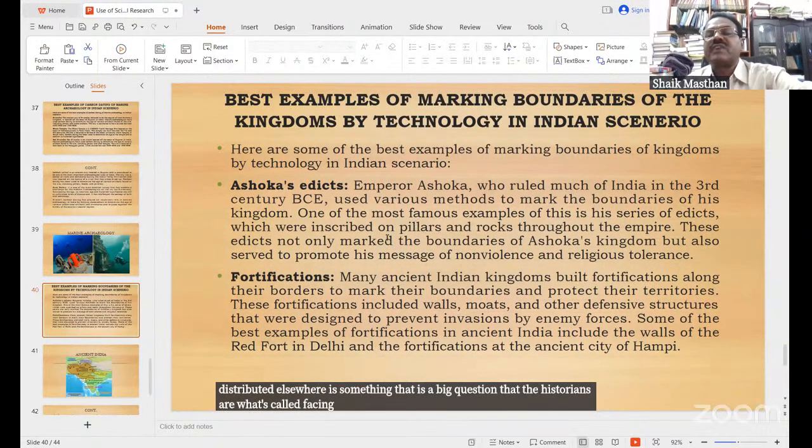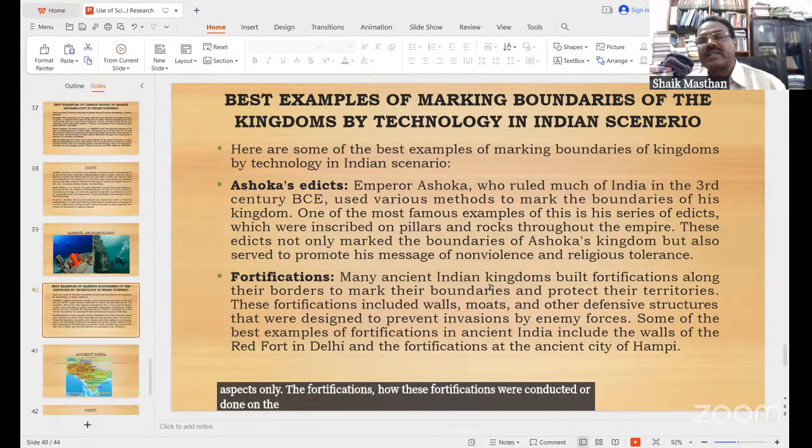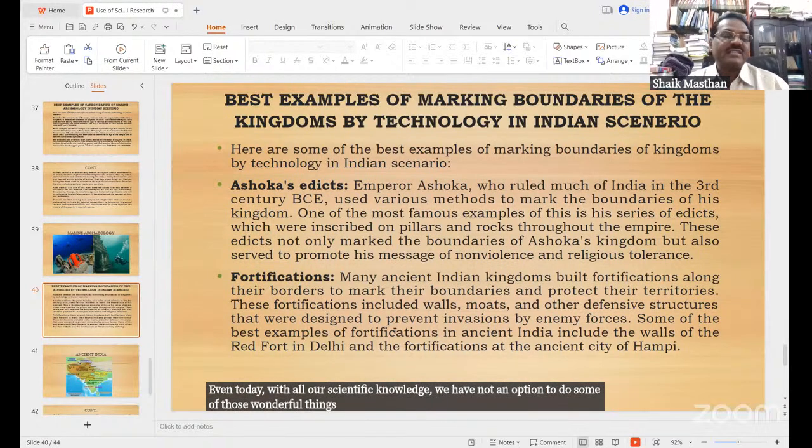We have answers for that today because of these aspects only. The fortifications, how these fortifications were conducted or done on the hillocks, on the top of the hills, etc., is something that is amazing. Even today, with all our scientific knowledge, we are not in a position to do some of those wonderful things. But those were days when such things were done.